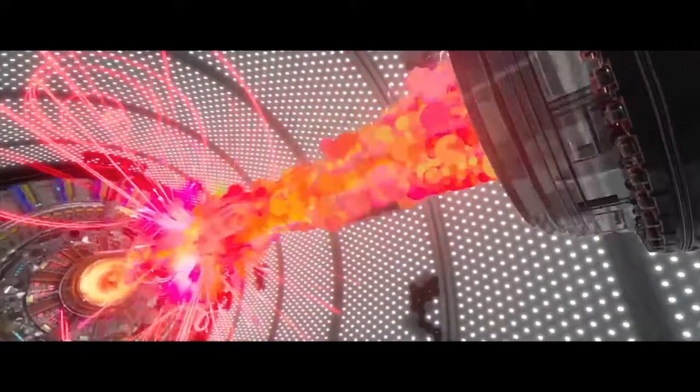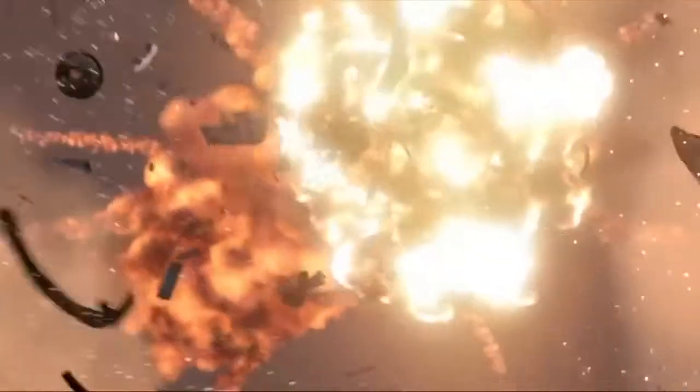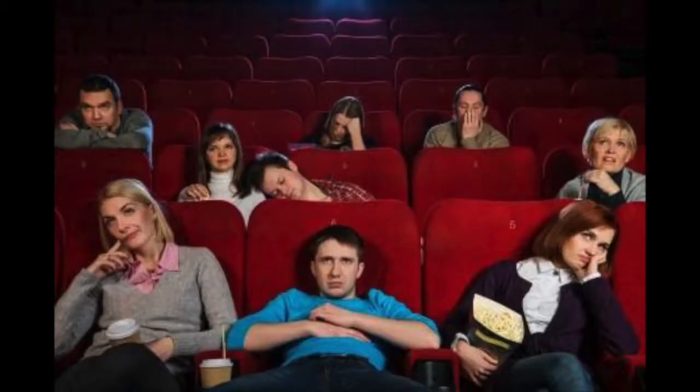If it were realistic, that moment wouldn't work because we've all seen realistic animation of fire and energy special effects by this point. We've gotten used to it.